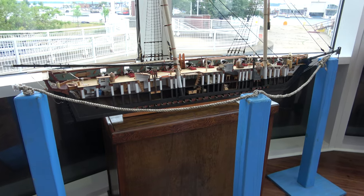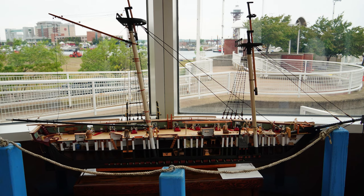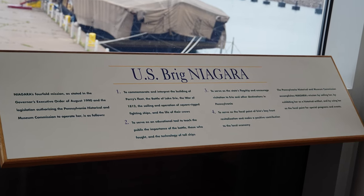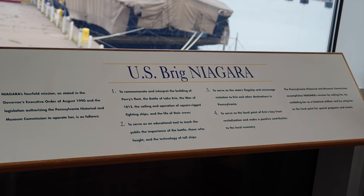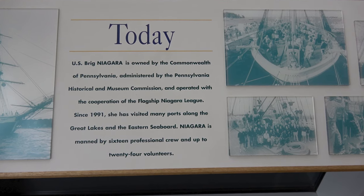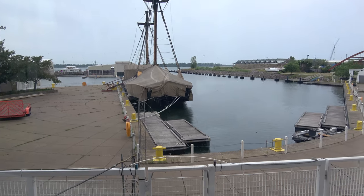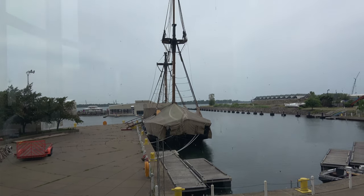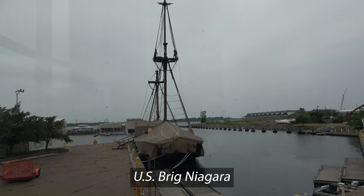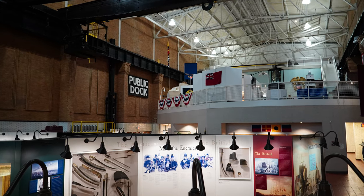This is a cutaway model of the Niagara where you can see the interior as well as the exterior. This is the 1988 working replica of the original Niagara, the third incarnation of the ship, and you can usually board the ship and explore. The ship is sometimes available for sailings. We now head up to the second floor.